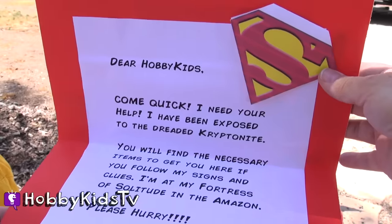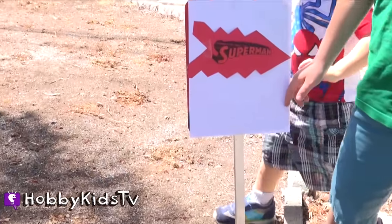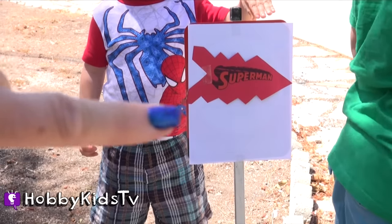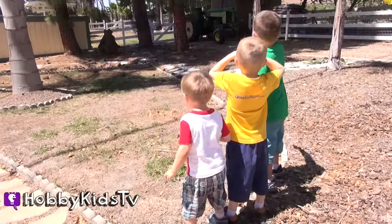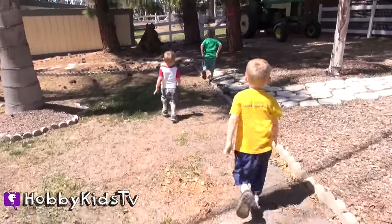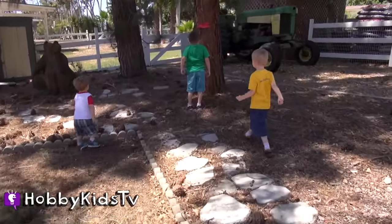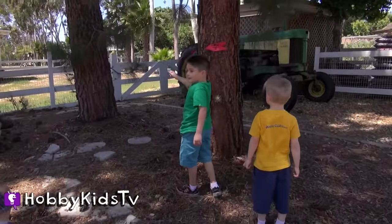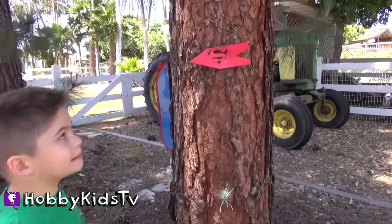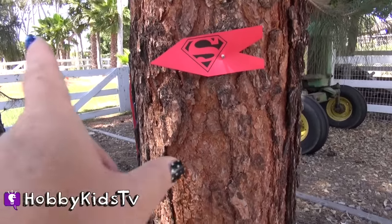Do you see any signs? Yeah. It says Superman. It sure does, and it's an arrow, and it's pointing that way. Let's get going that way. Oh, I see it too. Go, guys. What does it say? Oh, it's an arrow, and it's from Superman, and he says to go this way now.